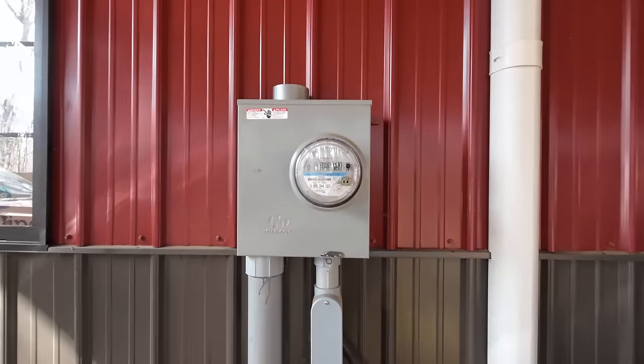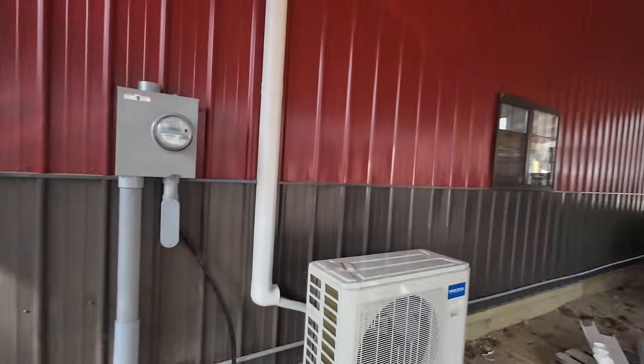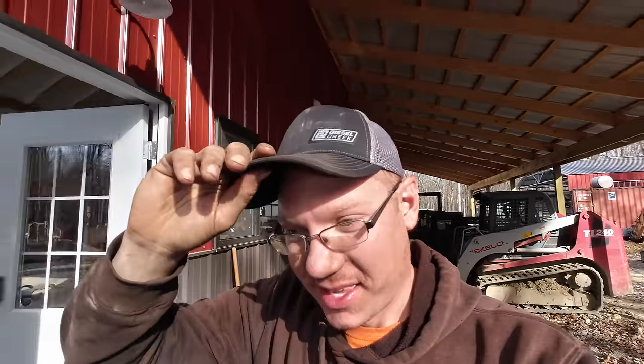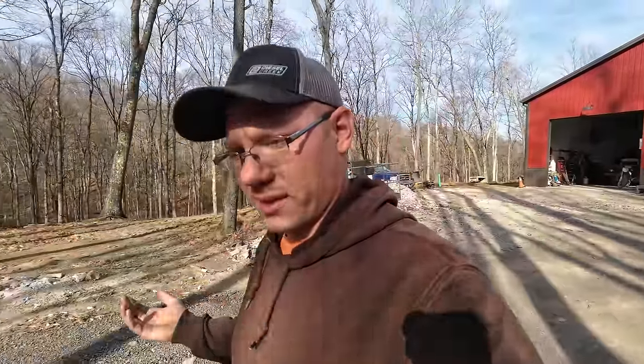Check it out, guys. You know what that meter means? That means that we are officially connected to the power grid. Hats off for electricity. You never thought you'd really miss it that much until you don't have it for so long. So it only took 10 months to get electric down here. Roughly 10 months from the time that I put in the application to the guys finishing up here today. And, well, I guess it's worth the wait.